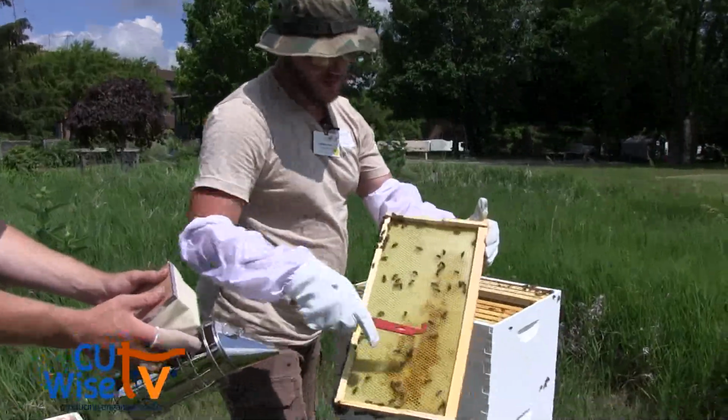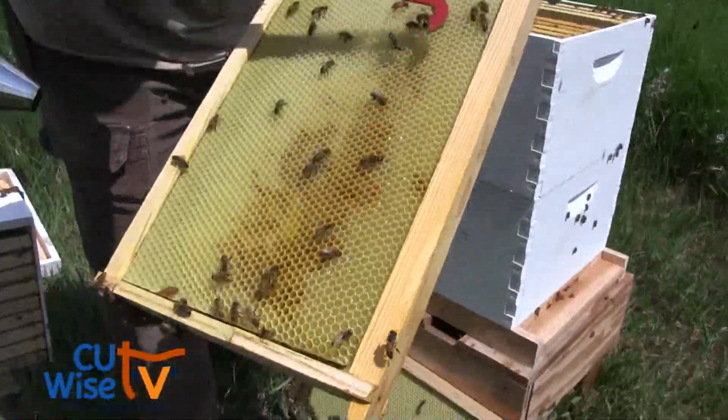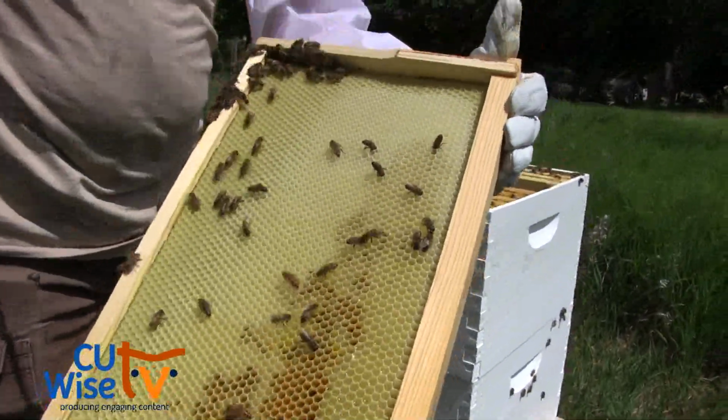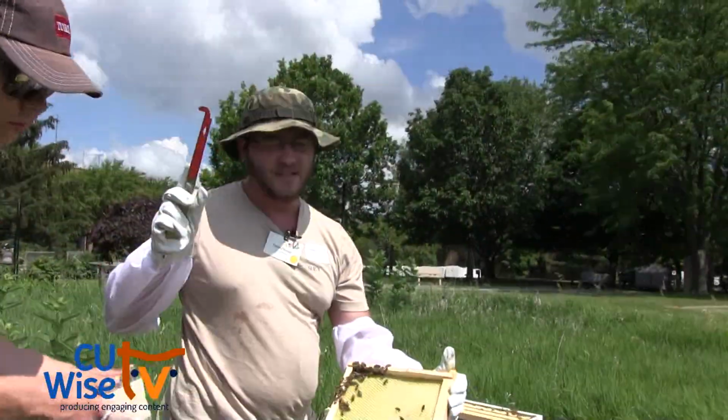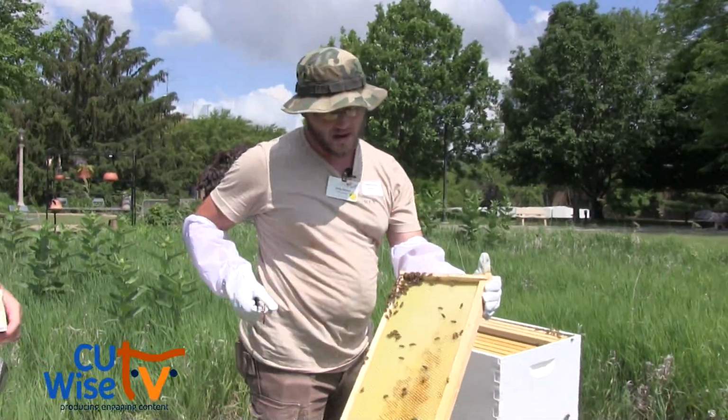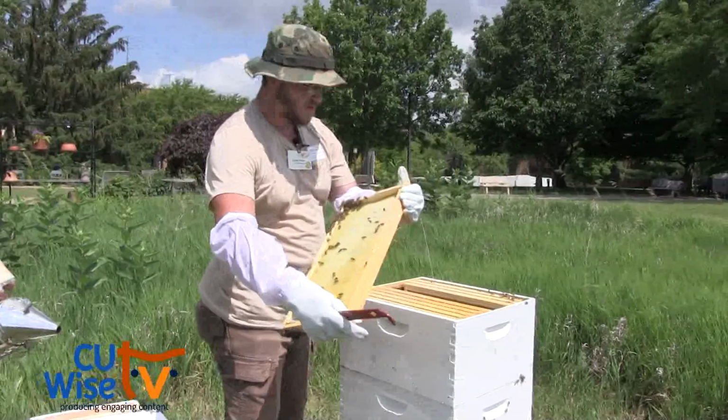Here's more bee bread you can see, and you see the glint in these cells up here. That's uncapped honey. So that's nectar that they're still dehumidifying down to where it becomes honey. Then they'll cap it off with some wax and just keep it.